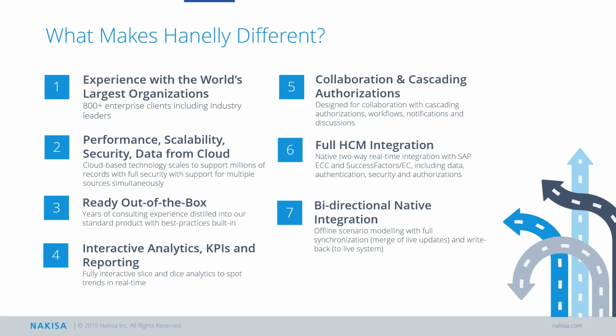So what makes Hanelly different? Just to summarize some of the few points that we talked about in today's session, really it's all about building a solution which is designed based on experiences with the world's largest organizations, which we partnered with throughout the years, and we try to understand the business challenges organizations face and build that into the solution to make it standard out of the box, so that when you use Hanelly, you don't need to invest further. You have a solution that meets 90% to 100% of your requirements. You can go ahead with a quick deployment and run with it.